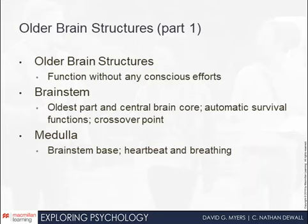So the brainstem, one of the oldest structures in the brain. Then we have the medulla. This is the brainstem base, and this area seems to control our heartbeat and our breathing. Okay, our heartbeat and our breathing.